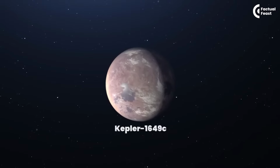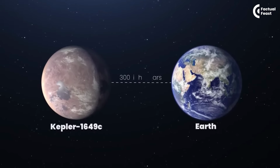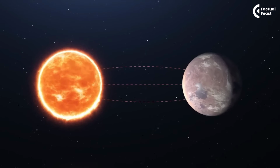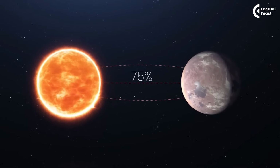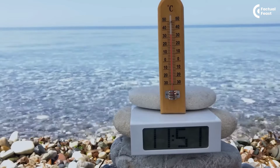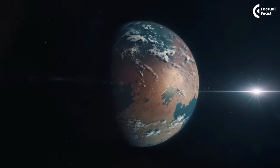Kepler 1649c, located 300 light-years from Earth, is very similar to Earth in size and estimated temperature. This newly revealed world is only 1.06 times larger than our own planet. Also, the amount of starlight it receives from its host star, which is also a red dwarf, is 75% of the amount of light Earth receives from our Sun, meaning the exoplanet's temperature may be similar to our planet's as well. Kepler 1649c provides yet another example of an Earth-sized planet in the habitable zone of a red dwarf star.